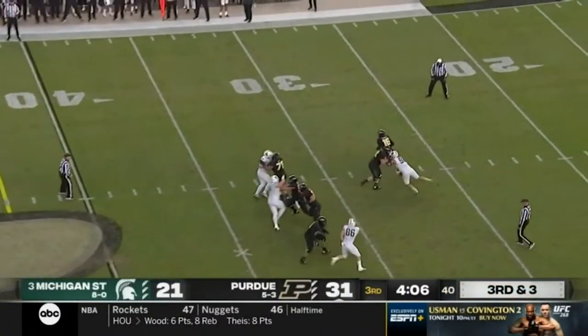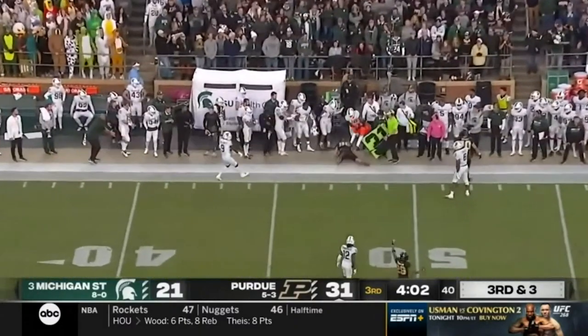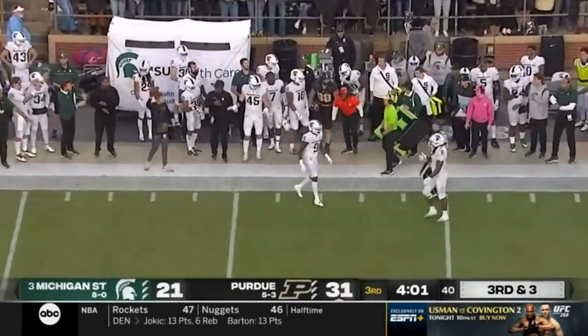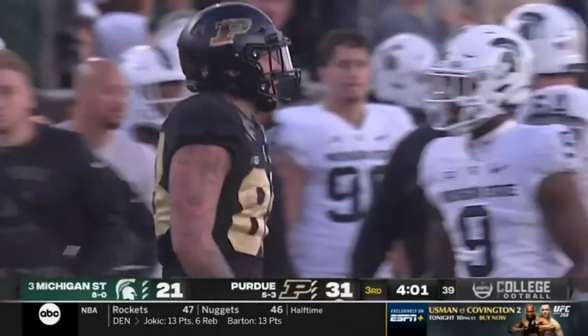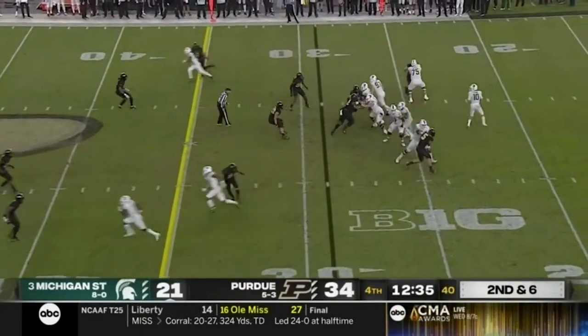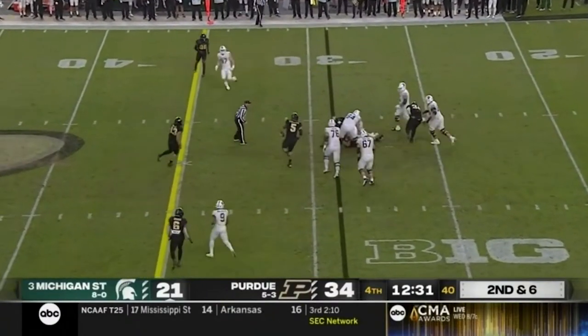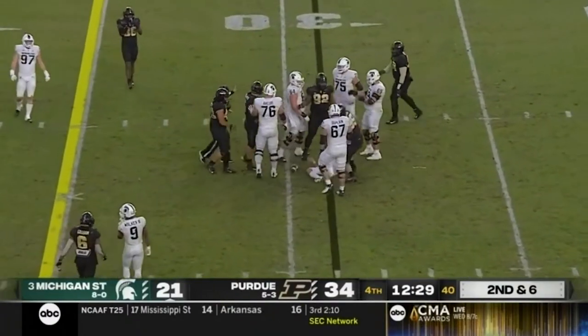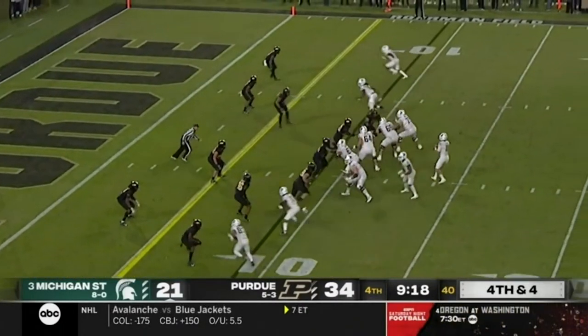O'Connell facing pressure, gets out of there. He throws on the run, and along the sideline, is it caught? Yes, they're going to say a catch is made by Miller. He was enormous in the fourth against Michigan last week. They fake it to him. Thorne, in trouble, steps up, wrapped up. Got back to the line of scrimmage before he spun down by Sullivan. They scored on fourth down in the first half.